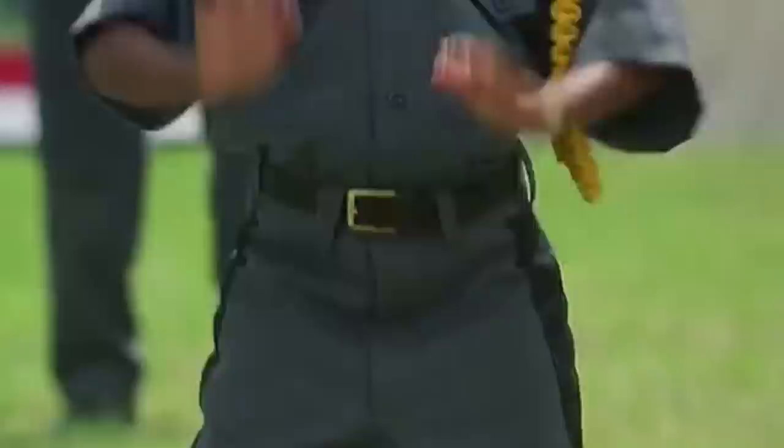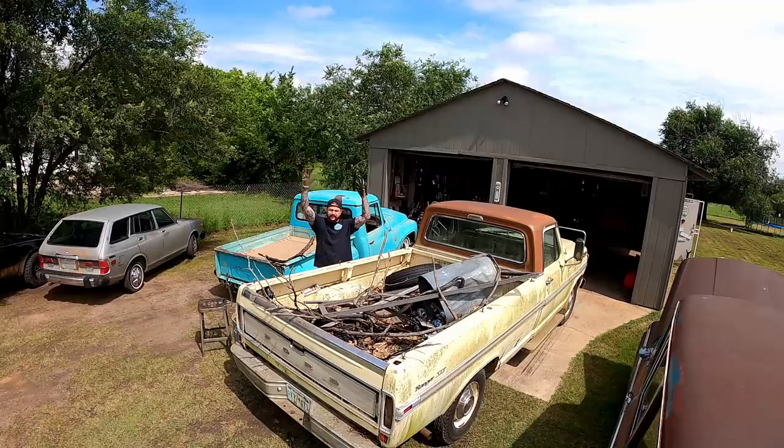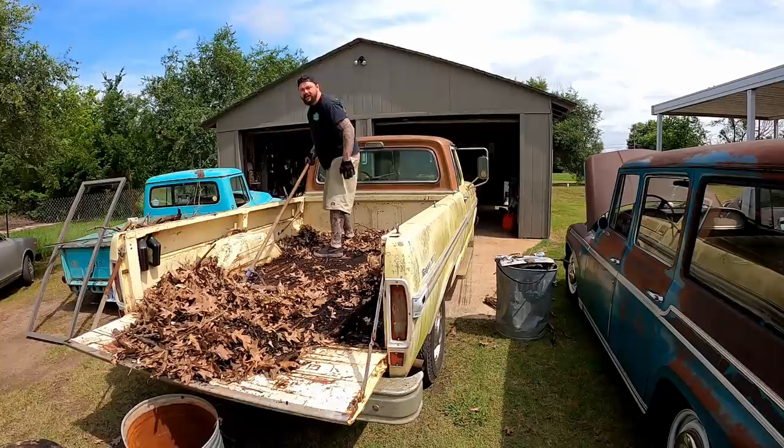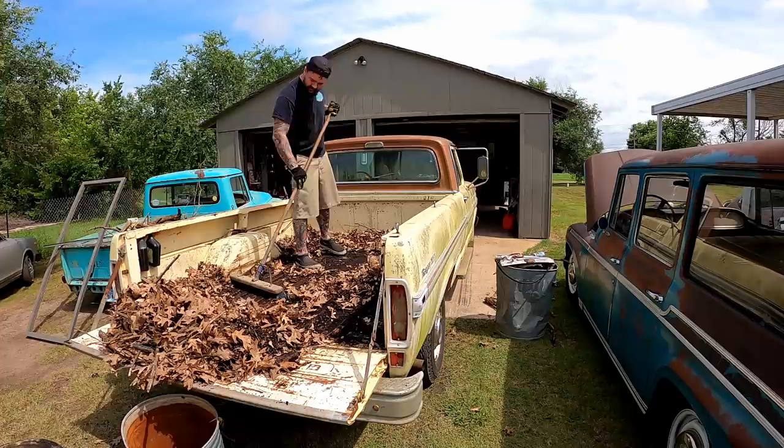Got y'all way up there. Let's clean out the back of this old thing. We just found the worst part of the truck, with all this crap back here, shocker.